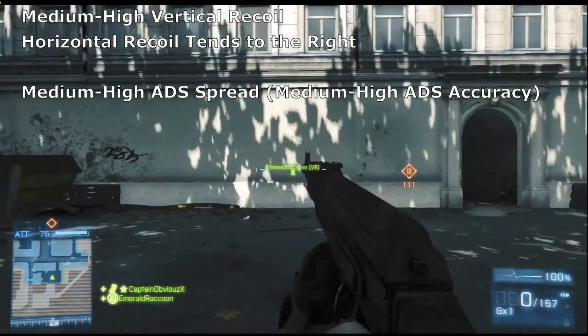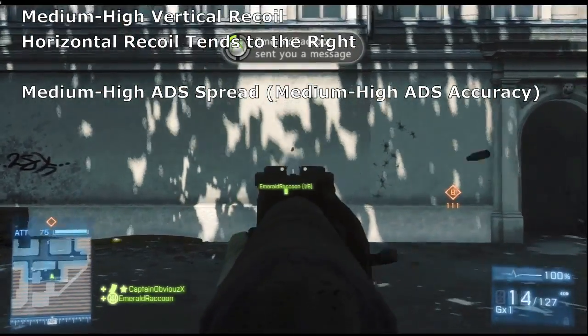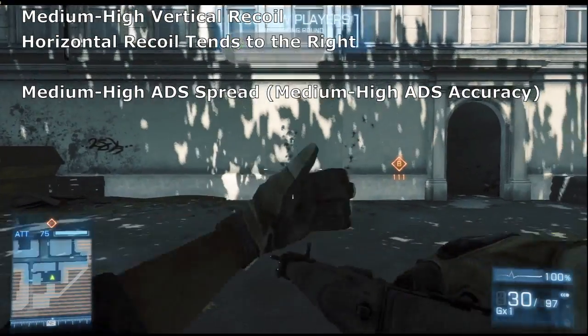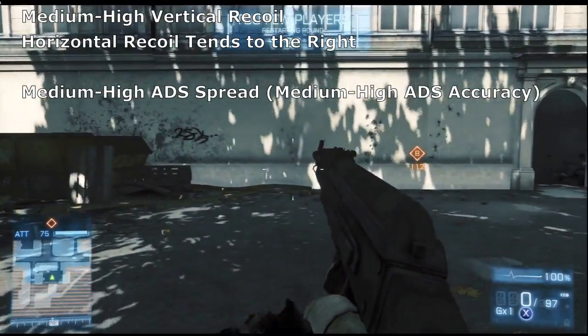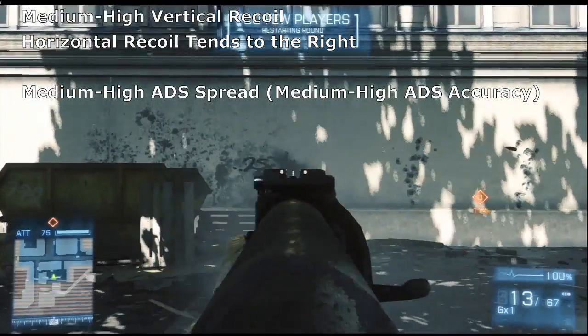Now, as we take a closer look at the recoil patterns for this weapon, you'll notice that it is very heavy on the vertical side. Vertical recoil in the AK-74M is very present. When looking at the horizontal recoil, you'll notice that it goes off to the right a little bit more than it does to the left. It has an unbalanced horizontal recoil, but it mainly goes to the right. So your recoil pattern is up and to the right for the AK-74M.